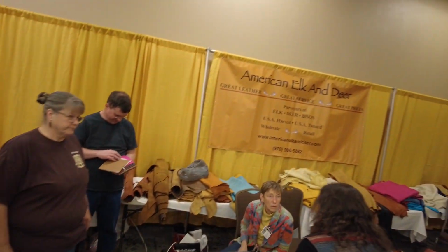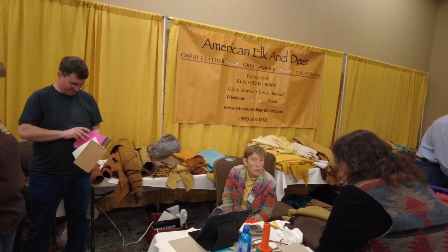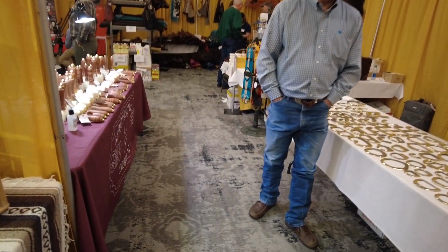American Elk and Deer, we showed you them in Prescott. They're a great company. They've got some really cool leathers, but they're busy, so we're not going to take up their time too much here.